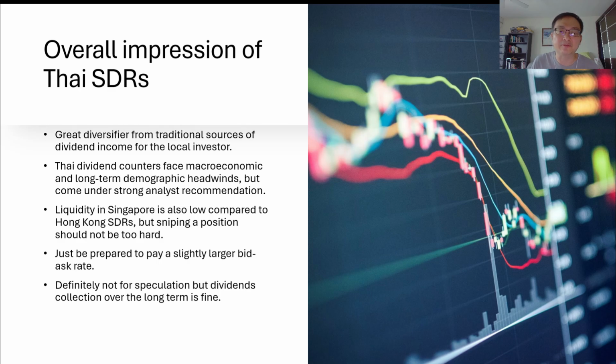SDRs are a good diversifier from traditional sources of dividend income. Like most of us, especially people in their 50s or 60s, your money is stuck with local banks and real estate investment trusts. You want to move your money into some counters that, for example, in an oil counter, so you get the same amount of dividends but from a different source, so that overall, you're more diversified from your traditional sources of income, right? High dividend counters face macroeconomic, long-term demographic headwinds.